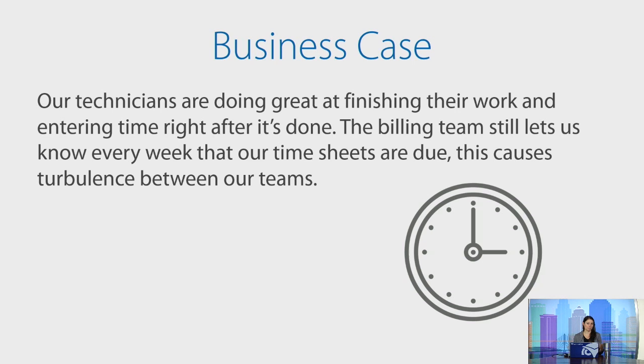The billing team's going to have to come with more questions, more reminders, more requests. We really want to make sure that things are flowing from service to billing quickly, easily, and in a way that they can use to generate the most accurate invoices. So in this case, we're going to really want to focus on creating a timesheet submission process.